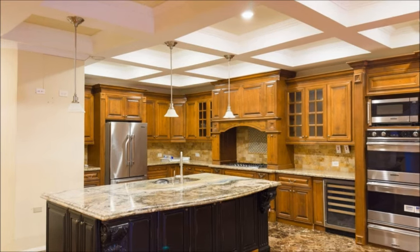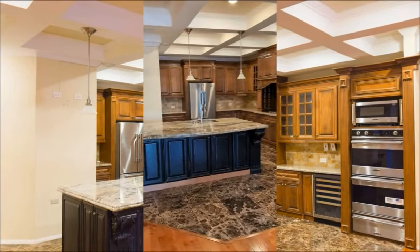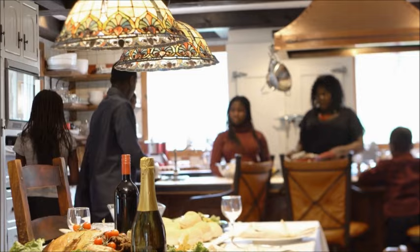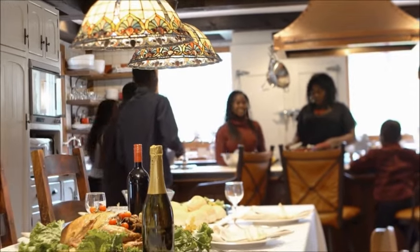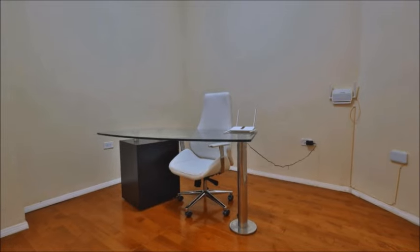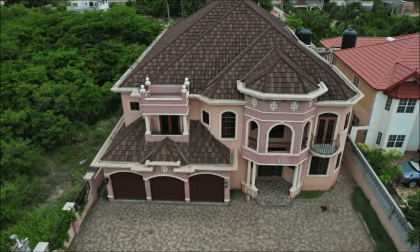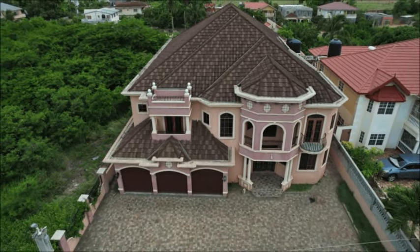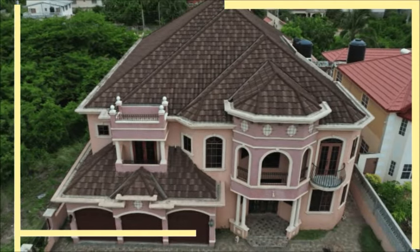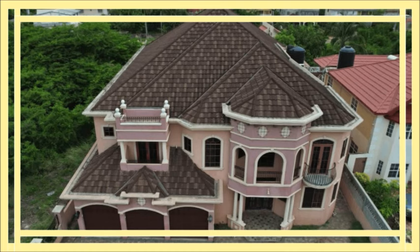The large eat-in gourmet kitchen that flows to the entertaining spaces and the in-home movie theater are two spaces that a lucky family will get to enjoy. There is also a spacious home office and more than adequate parking with your three-car garage. Guys, let's take a look at this house, and please watch the entire video for more details at the end.